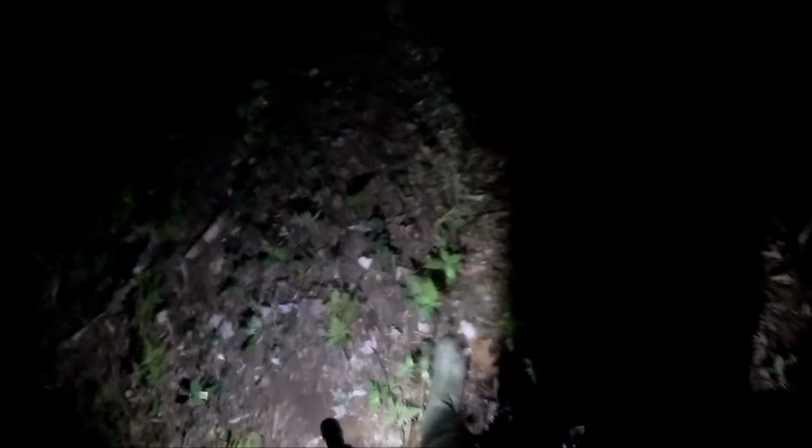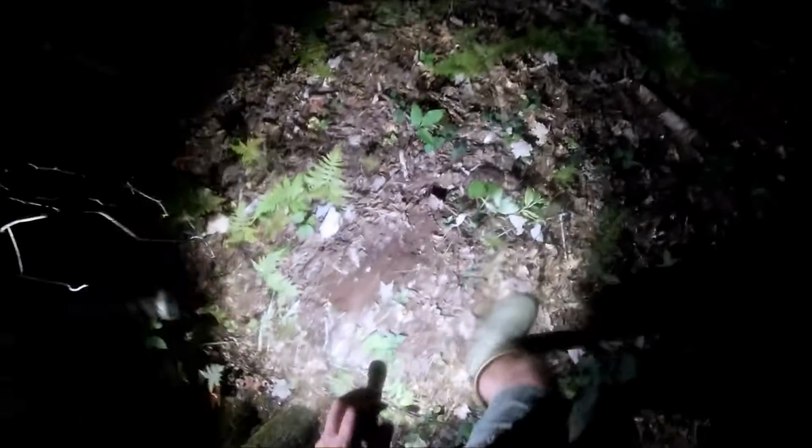There's some. Got a stumble mark right here, thank God. But that don't mean shit without blood. There's some good blood. There's some good blood. That's what I want. I want to see this shit painted. It's hard to see in just leaves.